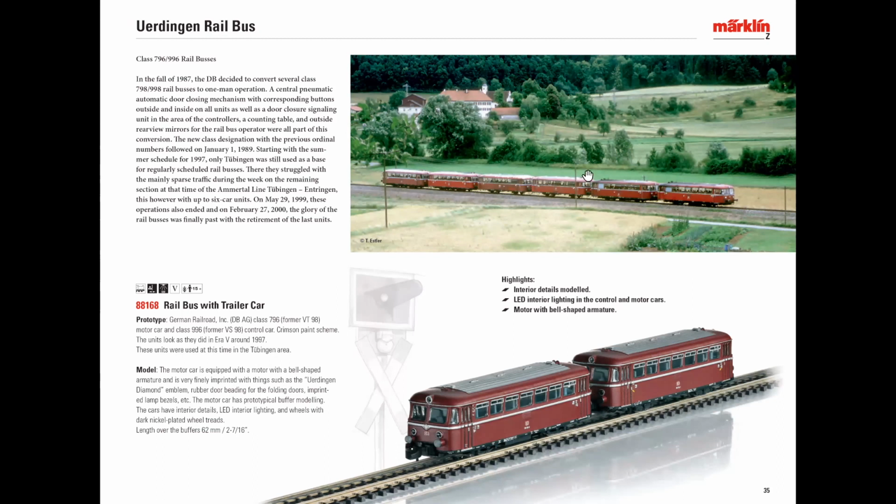This is interesting. This is a real picture. This isn't a model. This is a real picture. What they would do is at the end of the day, when all the rail buses would collect at one end of the route, they'd string them all together and they'd haul them back to start from the other direction the next day.